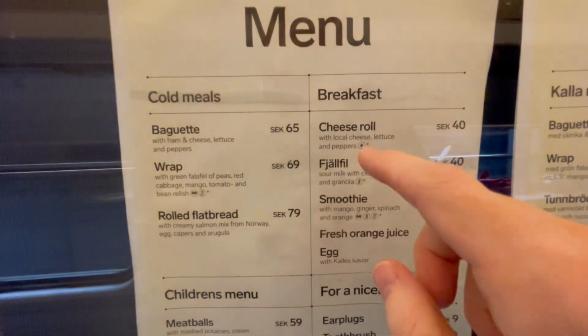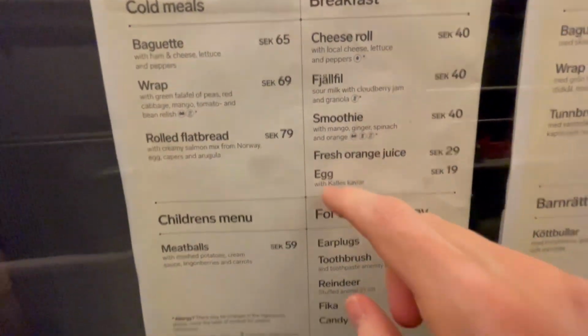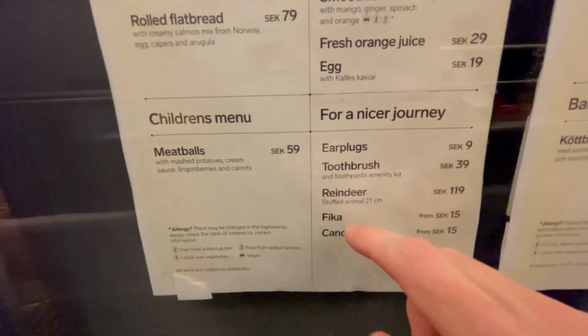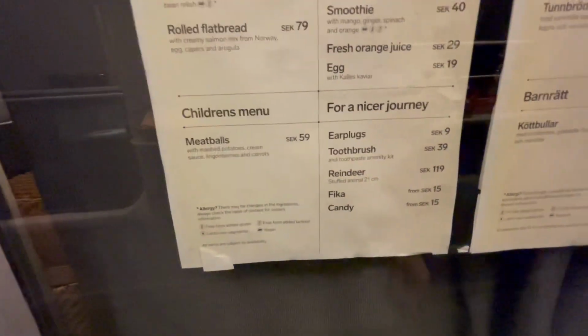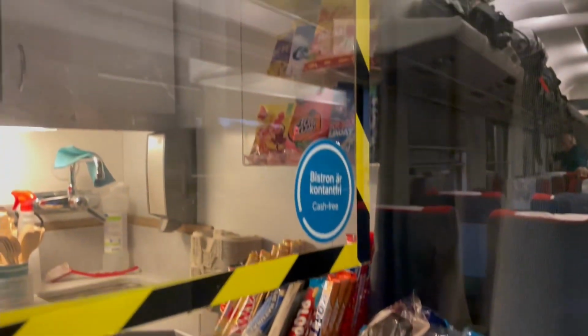Breakfast, they have a cheese roll, fjellflul, smoothie, fresh orange juice, and an egg. And for a nicer journey, you can also buy earplugs, toothbrush, reindeer, fika, and candy. And they have various snacks and candy and stuff like that.